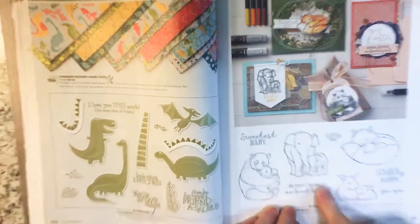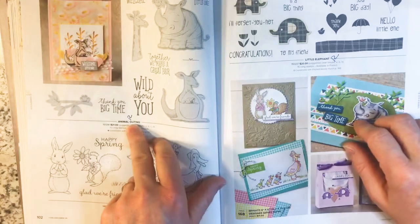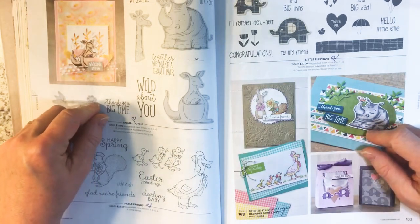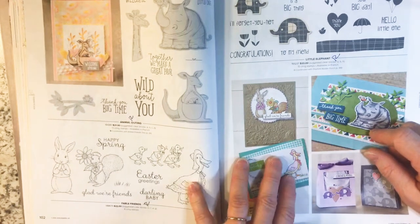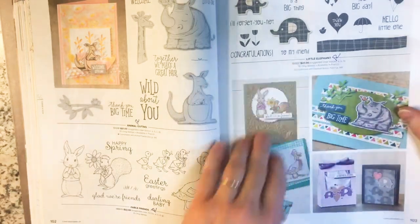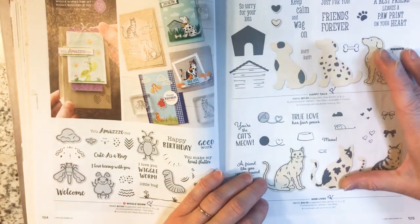This Wildly Happy, these are just the cutest little things I've ever seen. It's still going to be in the catalog, so that's great. The Animal Outing, that's a really cute set too. It's retiring, and I have that one also, and I need to start making some cards with it. At least get some use out of it. The Fable Friends is retiring, and the Little Elephant. Sorry. The Little Elephant is retiring. The Wiggle Worm is retiring. And these two sets are retiring.